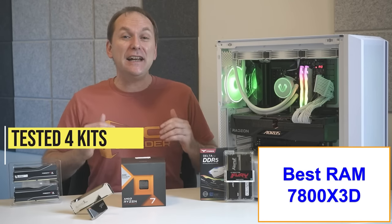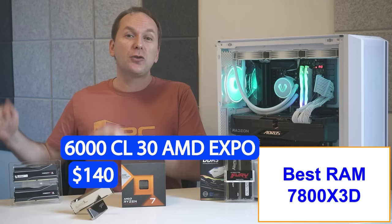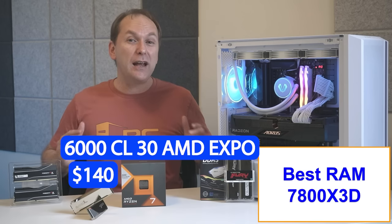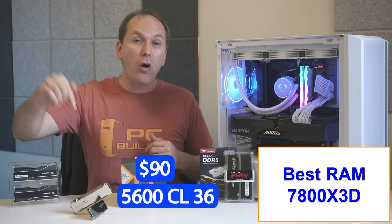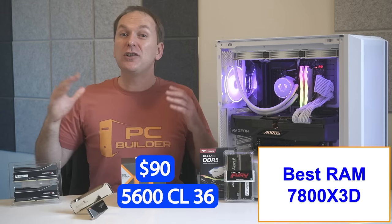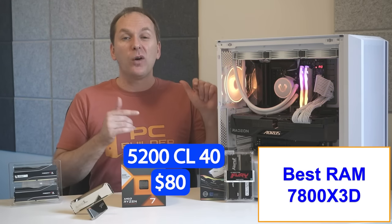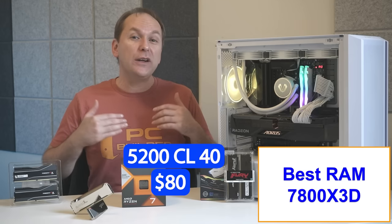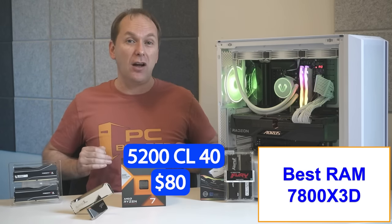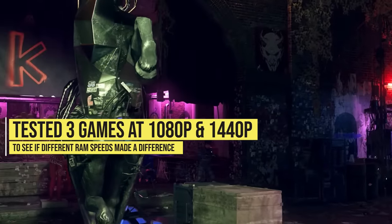We tested four kits of DDR5: the Team Group kit, which retails for $135, a G.Skill Trident Z5 Neo 2x16GB kit running at 6000 CL30 with AMD Expo profile for $140, an Alloy Blade RGB 2x8GB kit running at 5600 CL36, which is only $90, and a Kingston Fury Beast 2x16GB kit running at 5200 CL40, which retails for about $80, but you can also find in a 2x8GB kit for only $59. We tested three games at 1080p and 1440p to see how big a difference RAM made with our setup.